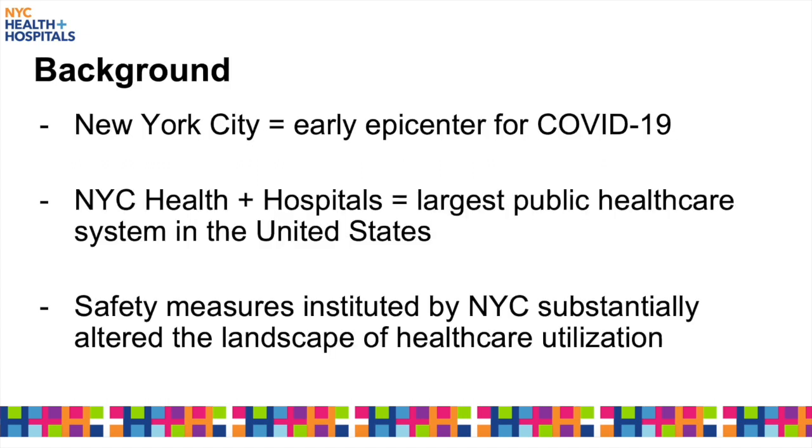New York City was an early epicenter of COVID-19 infections and also home to the largest public healthcare system in the United States, named New York City Health and Hospitals. The system serves over 1 million New Yorkers across all 5 boroughs. During the height of the pandemic, stay-at-home orders, social distancing, school and business closures, and mask mandates were instituted by the state and local government. These safety measures significantly altered the landscape of healthcare utilization in the city.